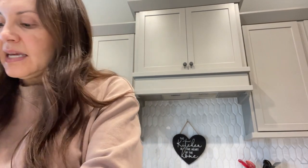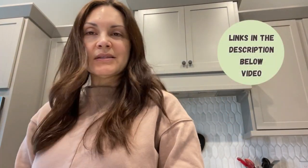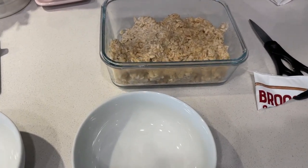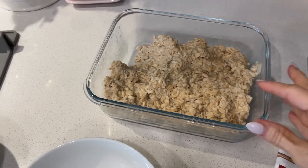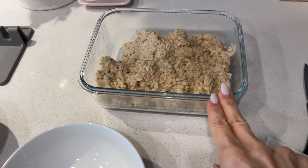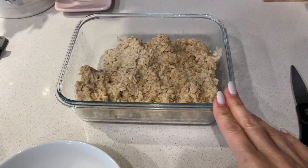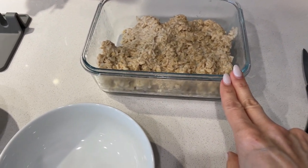I steam my veggies in this little guy, and I just put it in the microwave. The broccoli just needs a few minutes. So I'm gonna get that prepared and ready, warm up my oatmeal, and I'll be back to show you. Okay, and then my oatmeal, I've already prepared it. I prepped for the week yesterday. 4 cups into my cooker, so I have them ready to go. So I'm gonna go ahead and get my serving of this.